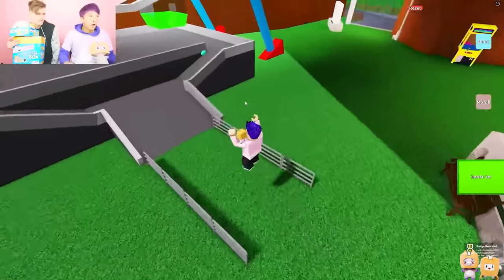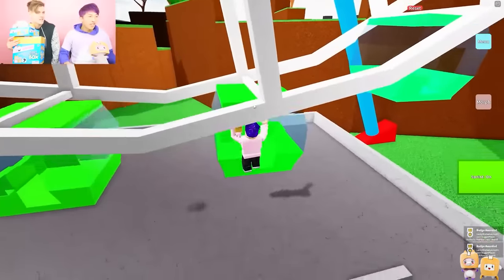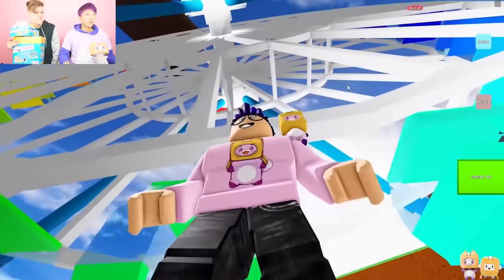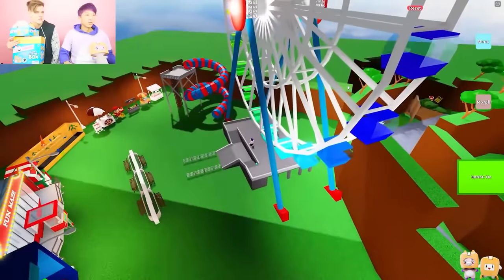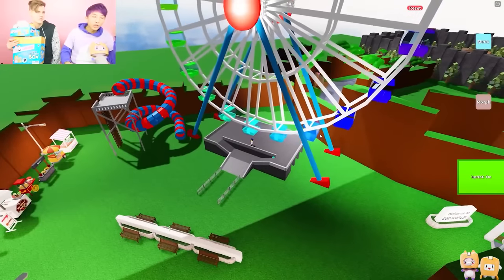Oh, no way. Is that sus purple? Oh, we got it. We got sus purple. And now we have to find that rainbow cart. Where is it? I don't even see it anymore. Wait, was that it? Did I just miss it? No, it should be here soon, guys. Okay, keep looking. My eyes are playing tricks on me.